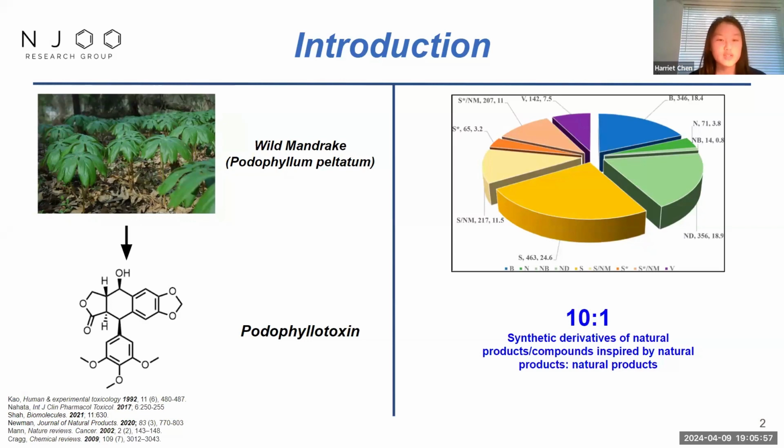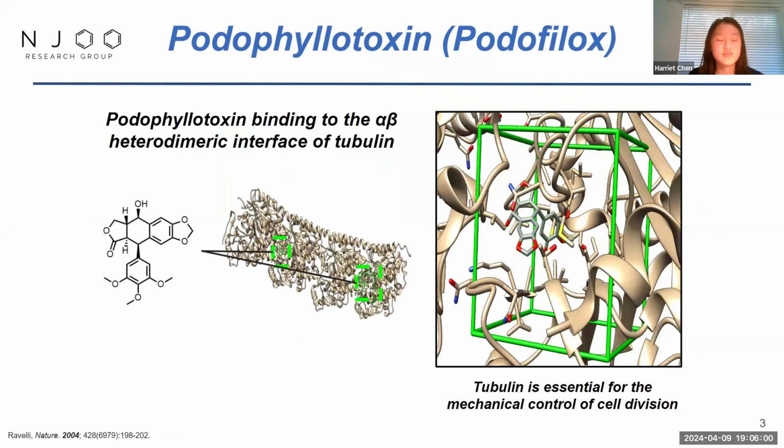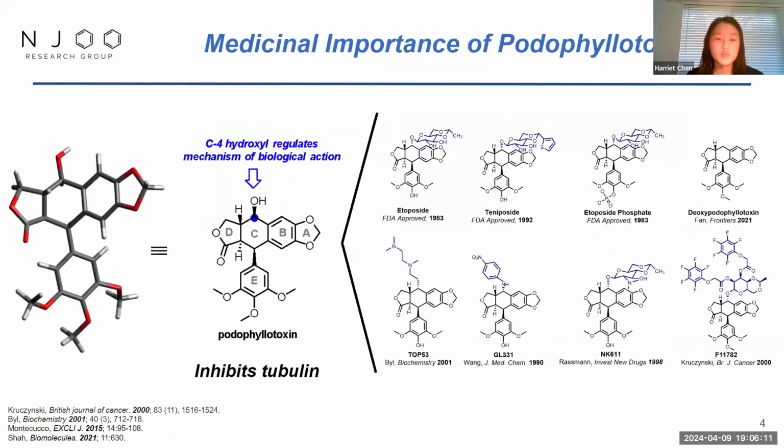Going back to podophyllotoxin, this natural product's mechanism of action is binding to the alpha-beta heterodimeric interface of tubulin in order to inhibit polymerization. Previous studies have shown that the C4 position of podophyllotoxin is responsible, or at least helps in regulating, its mechanism of action. Because of this, there have been many modifications at the C4 position of podophyllotoxin, and these compounds have then become FDA approved or entered clinical trials. So clearly the C4 position plays an important role, and that is what my group wants to discover.